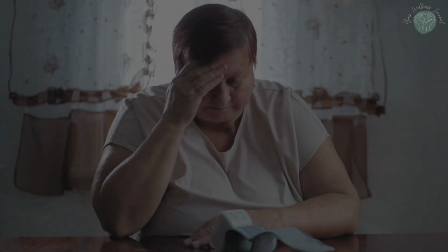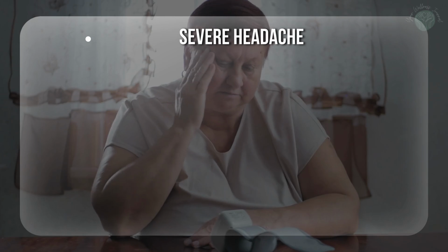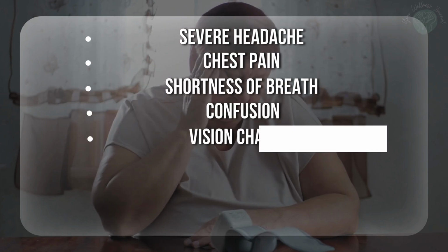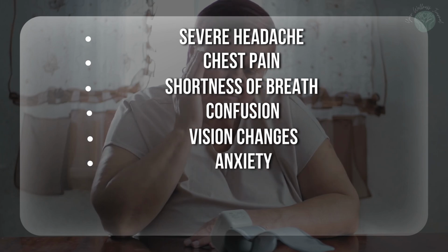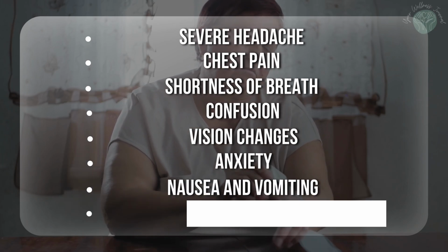A person in hypertensive crisis may experience the following: severe headache, chest pain, shortness of breath, confusion, vision changes, anxiety, nausea and vomiting, and they may even go into a seizure.